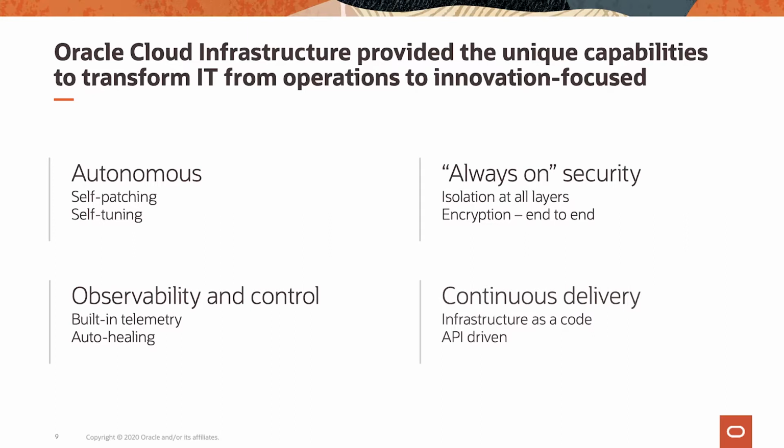Second key feature is security. Security is always on. What I mean by that is when we provision an infrastructure or platform service in OCI, all the security options are turned on by default. So it is always secure by default. There are isolations at all layers of the services. And there is end-to-end encryption, whether your data is inside Oracle database or other storage services, or in transit between systems, it is always encrypted. All the security hardening configurations, best practices, and recommendations are enabled by default or already done when you instantiate your services. So we didn't have to go through extensive security reviews or configurations, or need a super specialist to secure our workload.